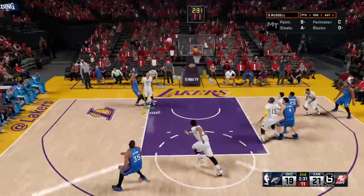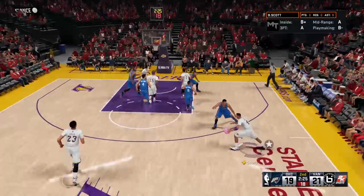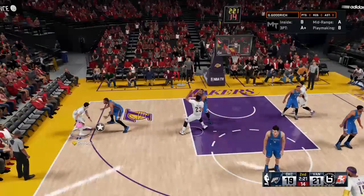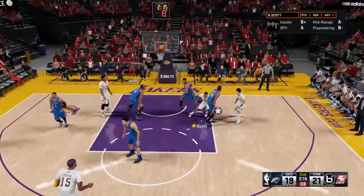Here's what Vancouver's going with right now. Scotty's checked in for George. Goodrich comes in for Green. And it's Russell in for Curry. Davis, the pass to Goodrich. Kicks it to Scott.